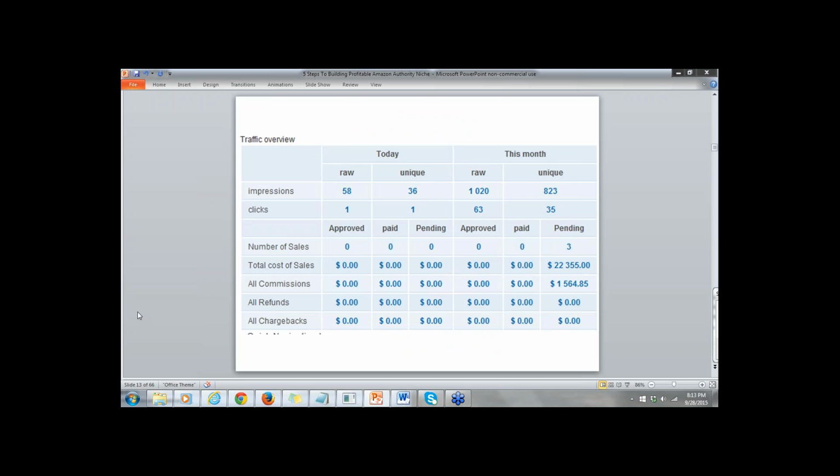All right, cool. Here's another screenshot. This is from a physical product that I also promote. It's a high ticket product, right? You can see that this month I've sent 35 unique visitors to this offer. Okay, I've made 3 sales.